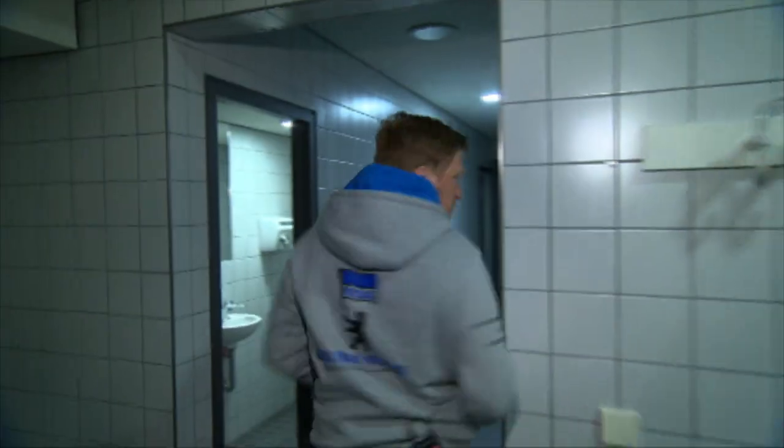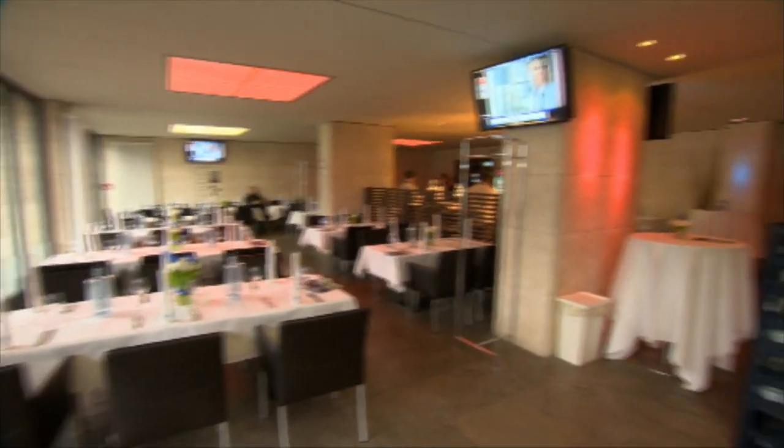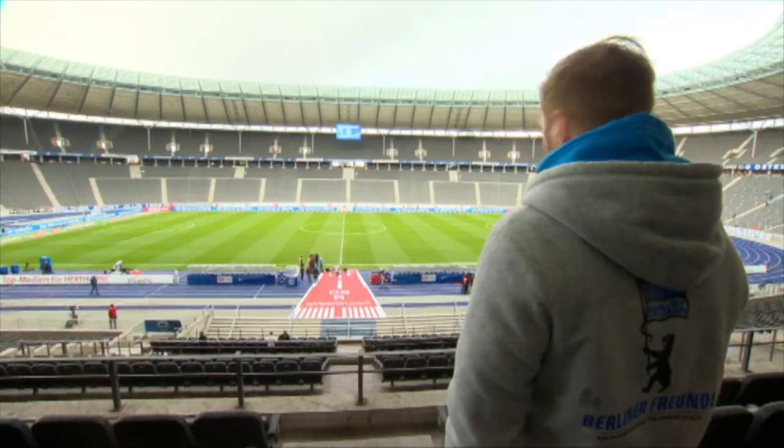This isn't just the most beautiful stadium, but I think it also has the most beautiful changing rooms. You get an amazing view wherever you are in our stadium. Now I'll show you an even more impressive one.